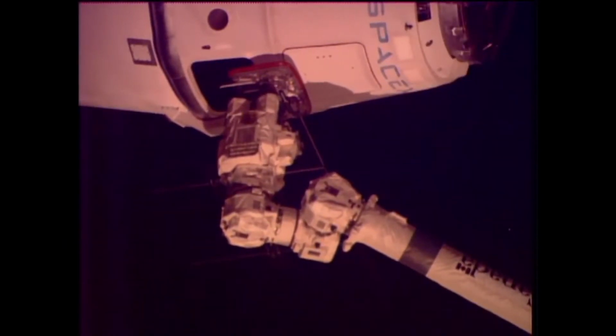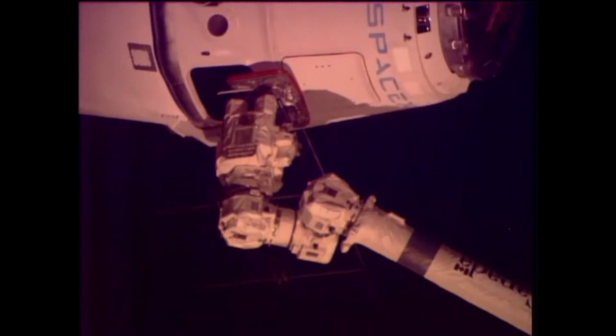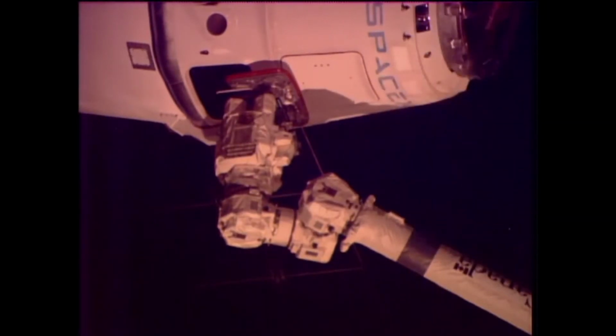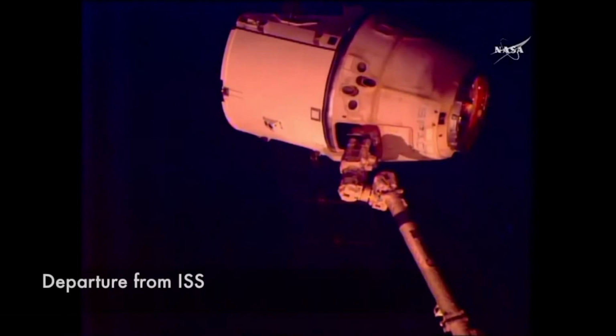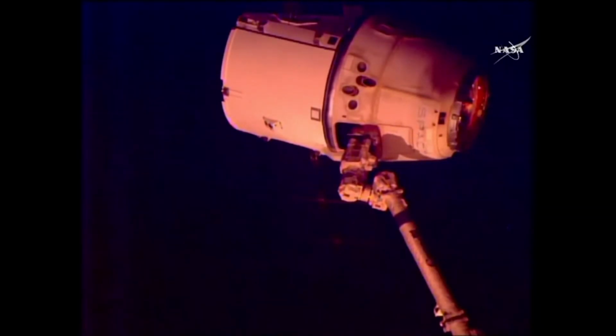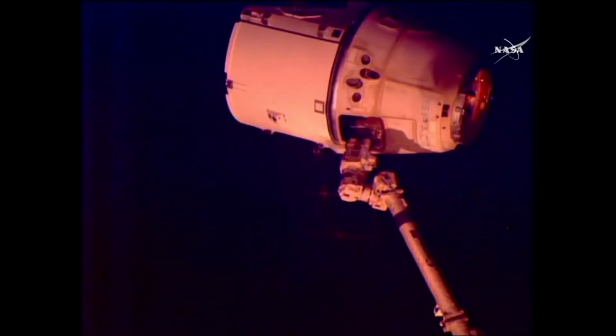Standing by. And we have capture, nominal capture confirmed, coming at 5:55 a.m. Central Time, 6:55 a.m. Eastern, while the station and Dragon fly over the northern Pacific Ocean. Right on time, robotics officer reporting the trigger has been released, the snares have been opened. And the release has been confirmed right on time at 6:04 a.m. Central Time.